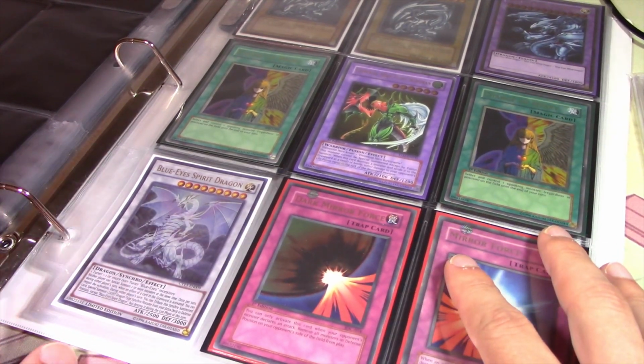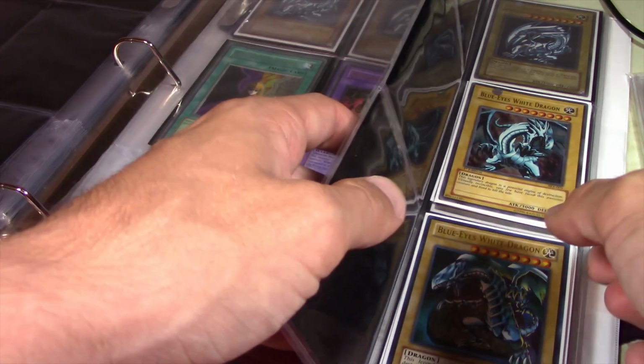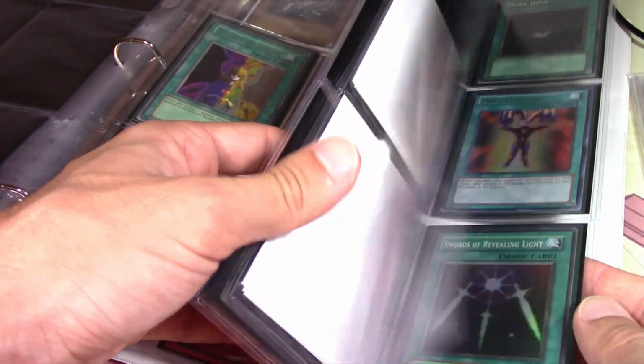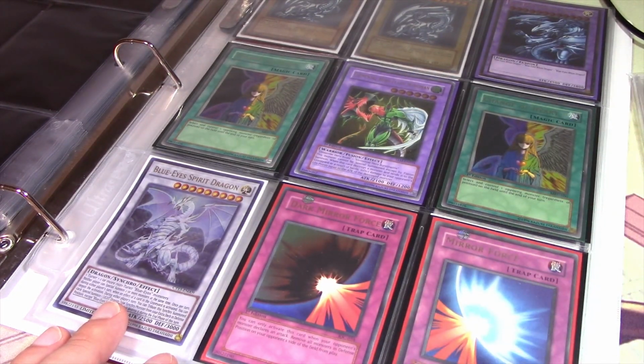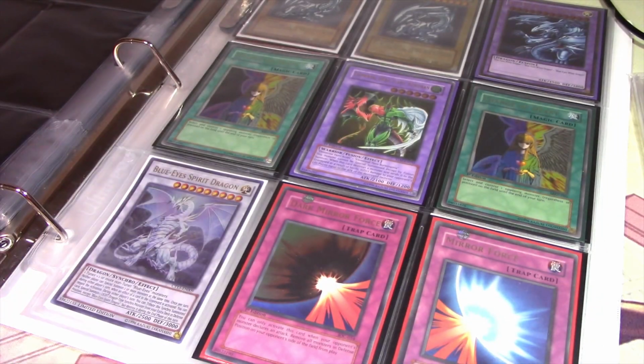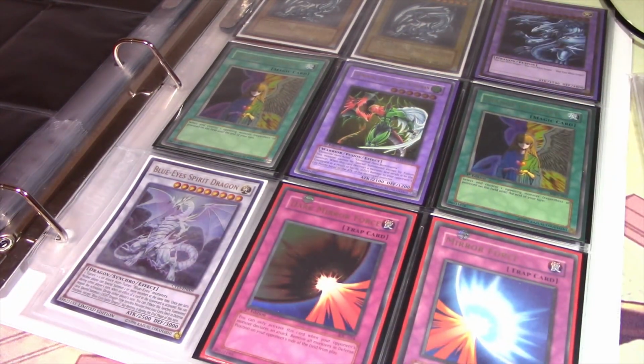Like if you go to TCG Player and you buy some cards, I'll buy cards and it'll say like near mint. I go to the picture and I'll buy it. It's cut up, it's got scratches everywhere. Like these people who sell on TCG Player have absolutely no idea what they're doing. It's so frustrating. It's disgusting actually too.